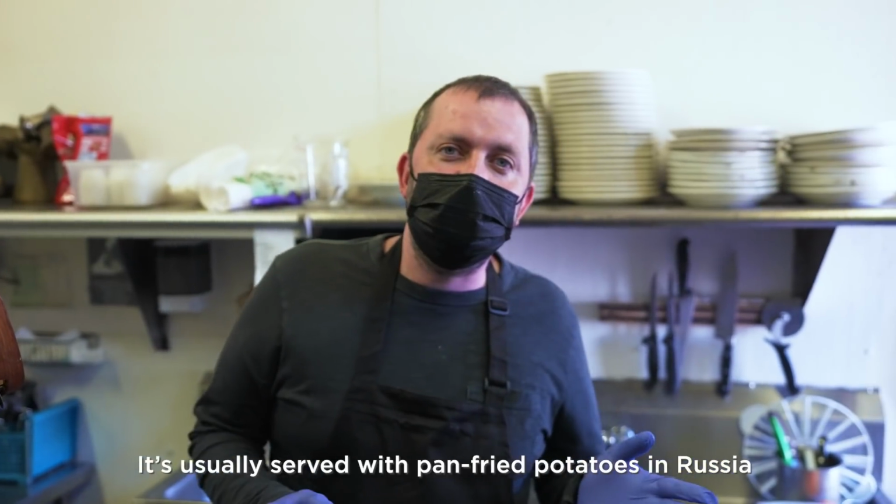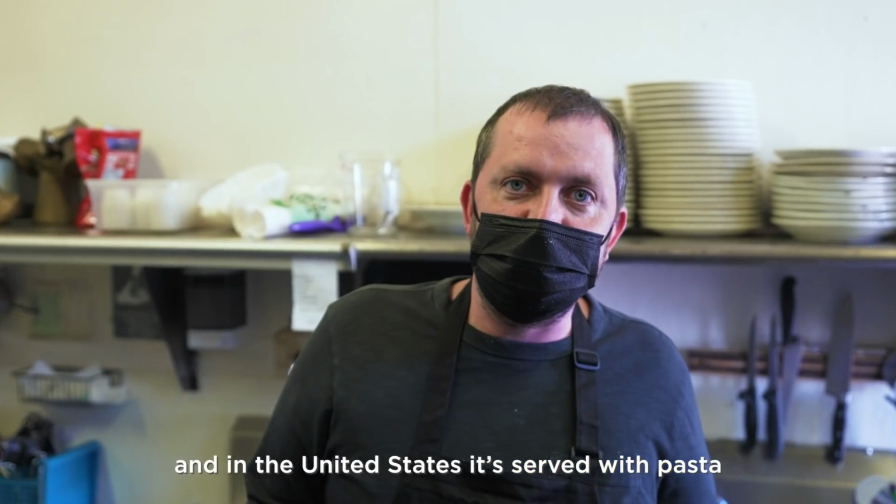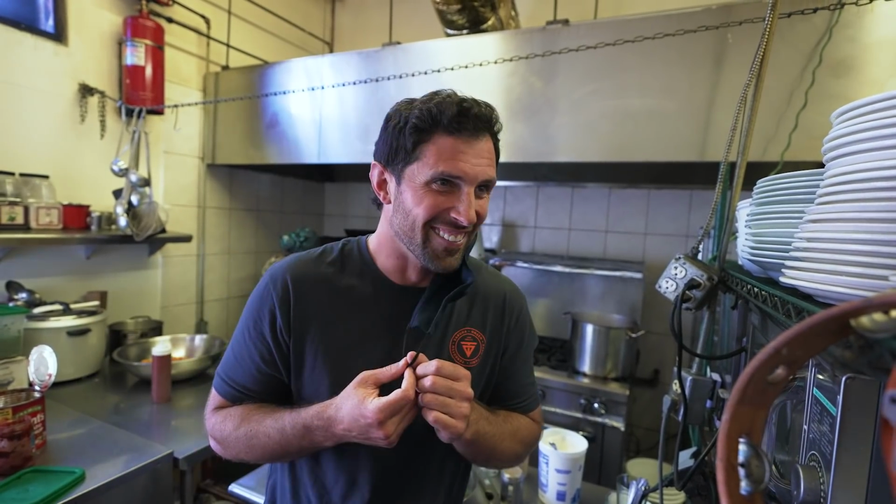What is it? Stroganoff is usually served with the pan-fried potatoes in Russia. And in the United States, it's served with pasta with the noodles. It was created in Russia by a French chef. So beef stroganoff was originally created during the Tsar time by a French chef in Russia. How did a French chef get to Russia? They were imported by rich Russians just to work for them. Really? Yeah. But beef stroganoff was the result and paid off, right?